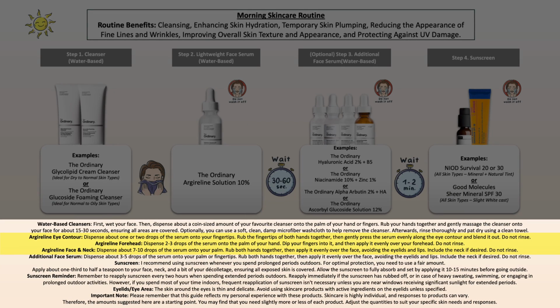After cleansing and patting the skin dry, you're ready to move on to the Ordinary Argireline Solution 10%. And there are two ways on how you can apply it. Either apply it all over your face or only onto the areas of concern. And I'm going to demonstrate both methods, allowing you to choose the one that suits your needs the most. And remember, you can find a detailed guide on the recommended amount in my PowerPoint example routines.